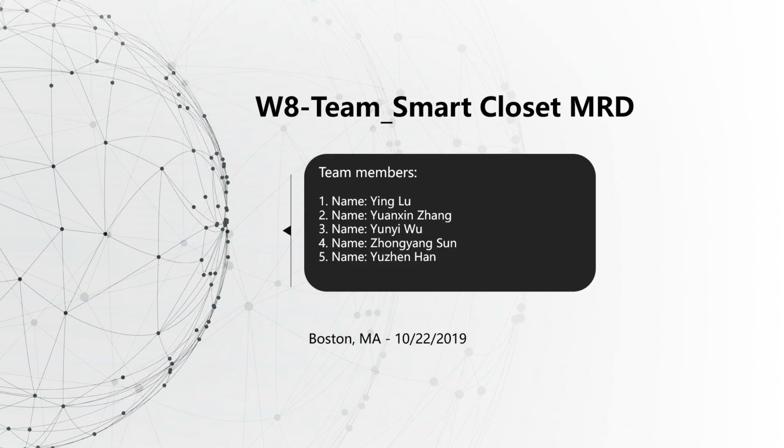Dear Professor and everyone in our class, the product of our group is a dressing match application called Smart Closet app. And the following time, we will introduce the market requirement document to help you understand the product better.